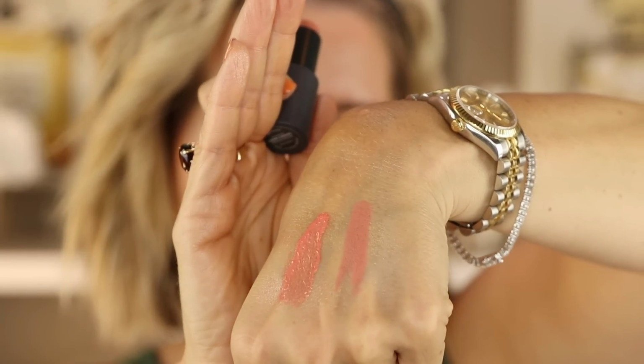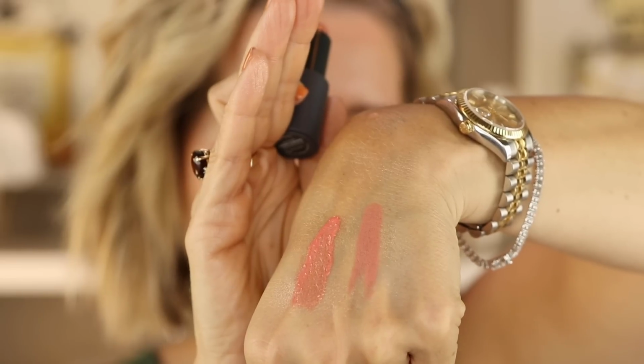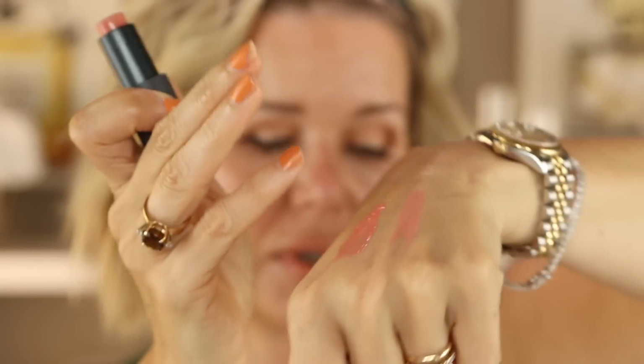So that's the Bite Multi-Stick, and again, that can be used on eyes, lips, cheeks, and I just really, really love it. I've been really enjoying it. I love peachy colors, as you guys know. So I'm going to fix myself up and I'll just give you guys my final thoughts.